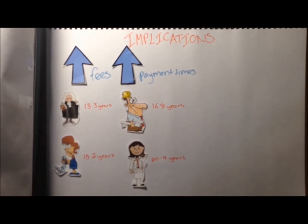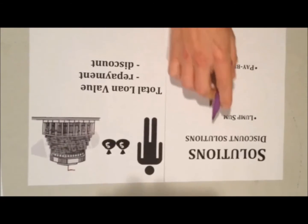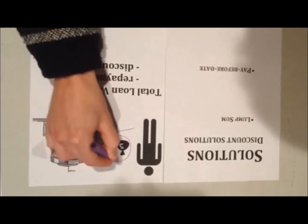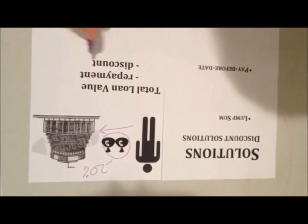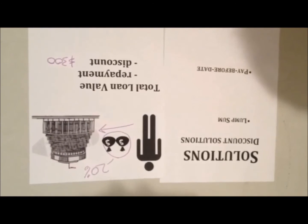Solutions to overcome these long repayment times can be made in 2 different forms: discount solutions and tax solutions. The discount solution is a lump sum, where a student travels into the bank and repays a significant chunk of their loan back to the government, say 20%. Following this 20% repayment, the total value of the student's loan will be decreased by not only the 20% repayment, but also a quick repayment discount of $300.